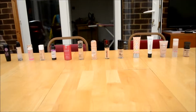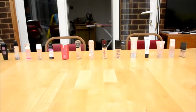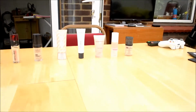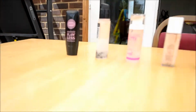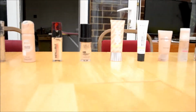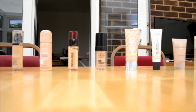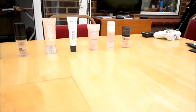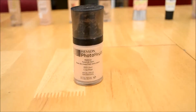Today I'm going to give you a foundation kind of video. Basically, these are all of my foundations. I did have more, but recently I went through them all and decided to throw some out, basically the ones I didn't use. So today I will show you all the foundations that I have. Now this is the Revlon Photoshop, and it is one of my favourites.